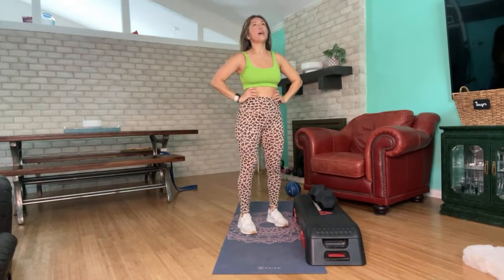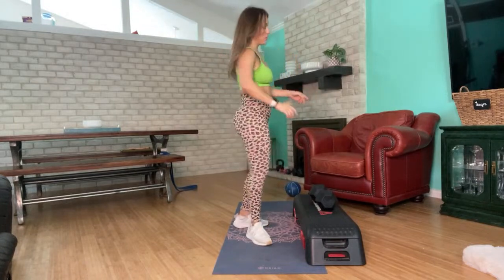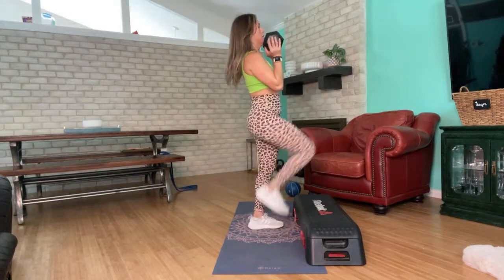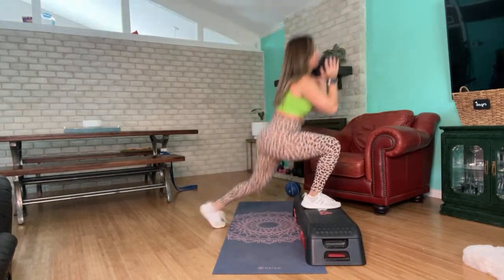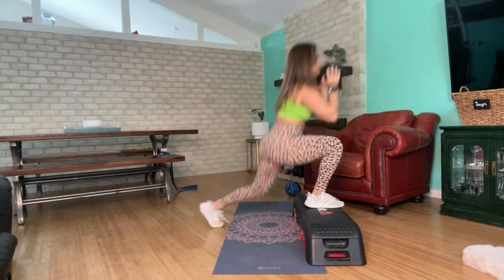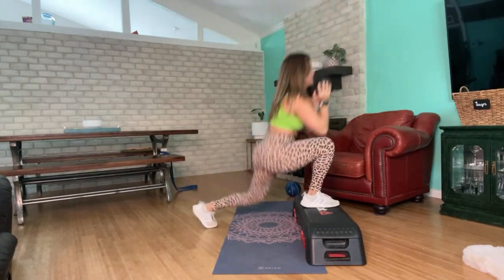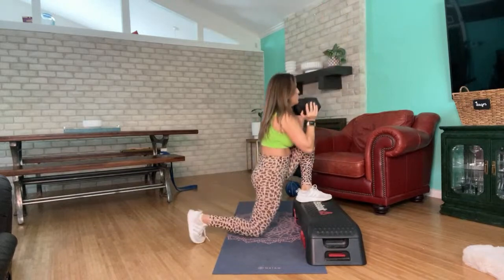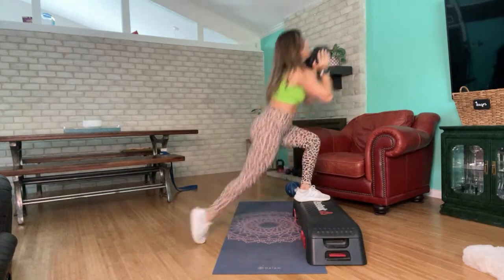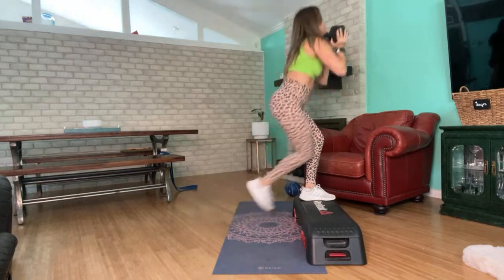Okay, so we're gonna stack it on our collarbone if you want to. We're gonna go to alternating deficit reverse lunges, okay? Let's go. One, two, three, four, five, six, seven, eight. Nine.